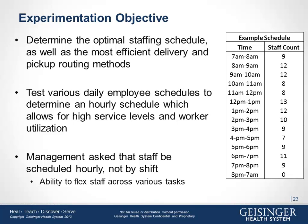So say at 7 a.m. we might have 12 staff come in, and 9 of them are working in the meal delivery system and 3 are doing food prep for breakfast. And at 8 p.m. they would flux them over to the new system. So we were just specifically looking at the delivery aspect of this. Great, thanks.